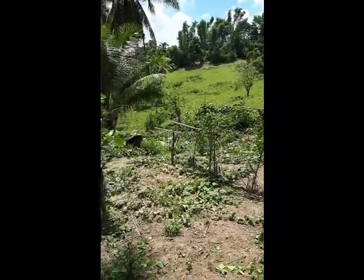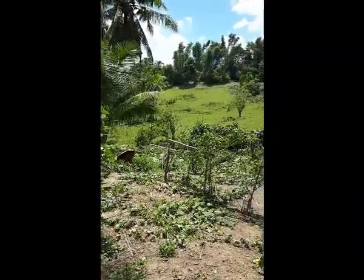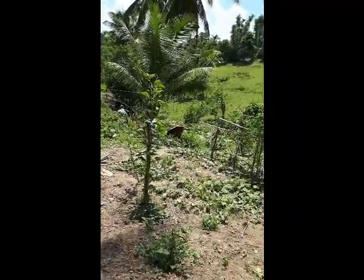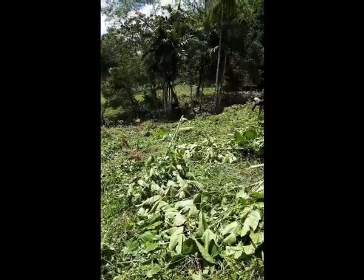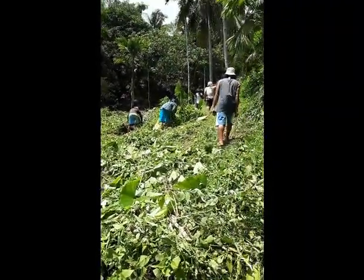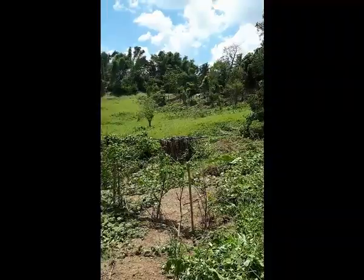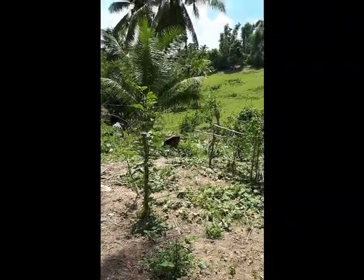Okay, this is it. From here, this is the boundary, and what you can see that far away is included in ours, and there are lots of coconut and palm trees there. That's what you can see. Look. Right, okay, and then go up there, and that's it. But then you can't see through because the camera cannot reach that far. Okay, so that's it.